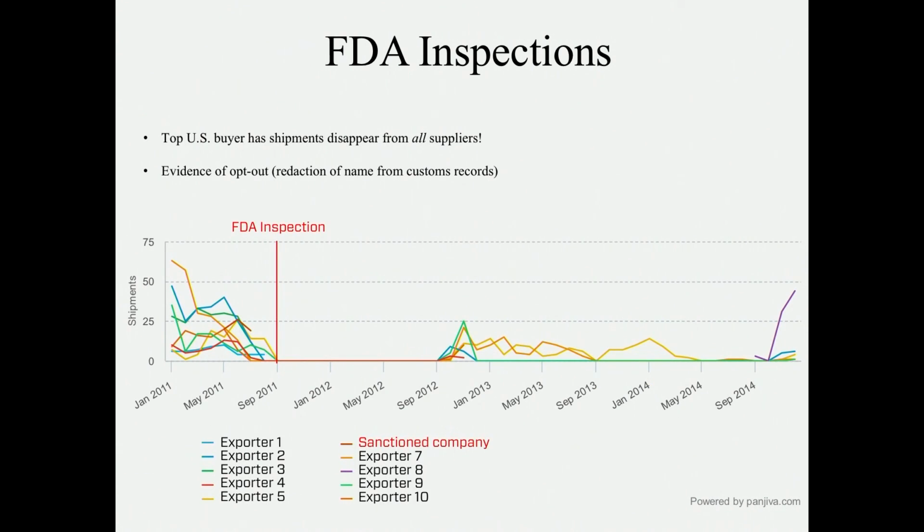Okay, so this is the same thing. This is imports by that top buyer from all of its suppliers, all of its overseas suppliers. So the sanctioned company is one of the choices here. And what's interesting is that apparently shipments to this buyer just dropped off to zero from all of its suppliers after the inspection.